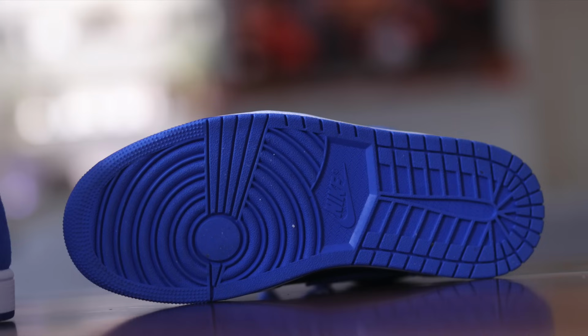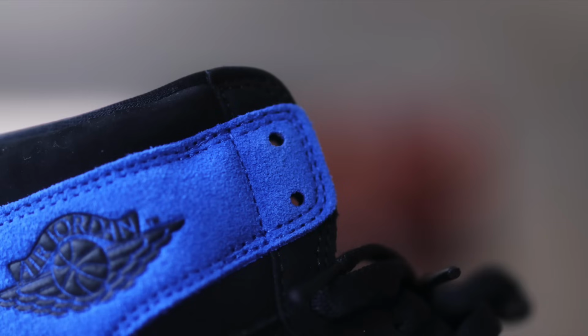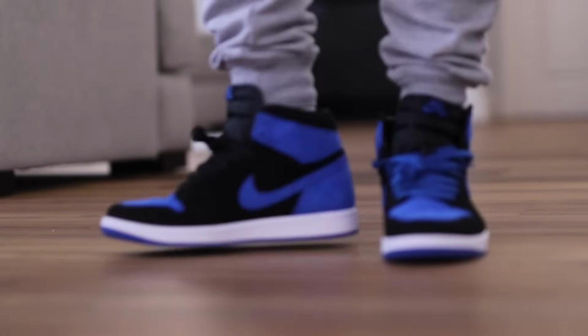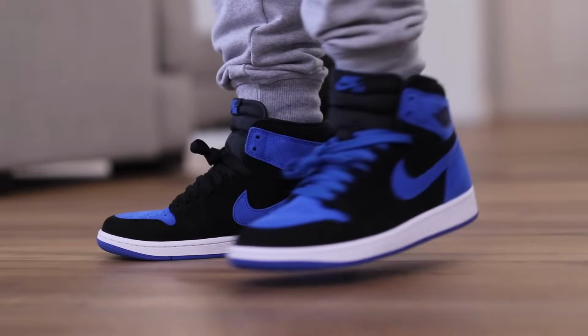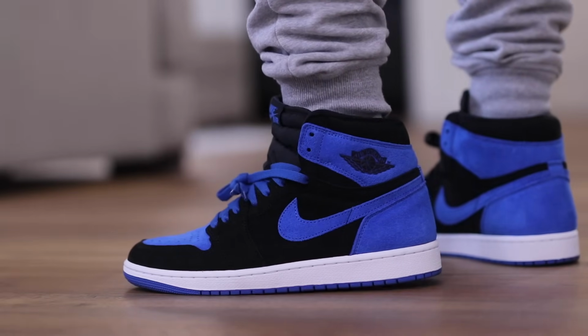But I personally like the fact that they are available. It's nice to be able to just want a pair of sneakers, have the money for them, and be able to buy them. I like that opportunity. And if you're not looking to sell them, you're just wanting a nice pair to wear, I feel like this is a good opportunity at this point to buy these. In a year from now, when these are gone, people are going to go, why didn't I buy those?